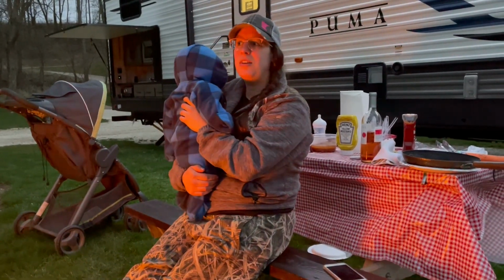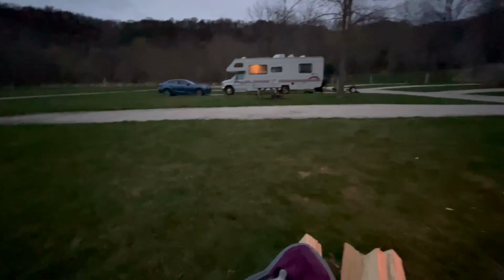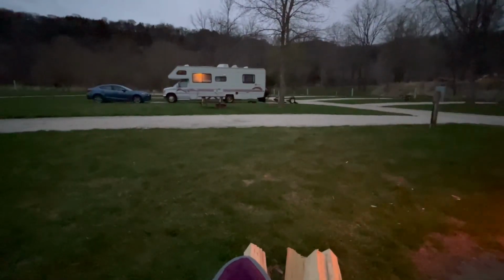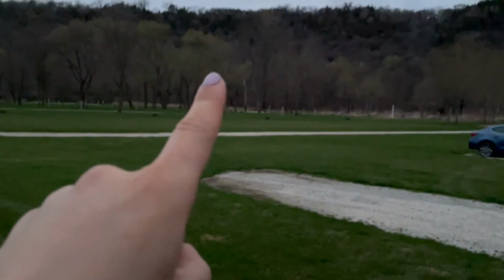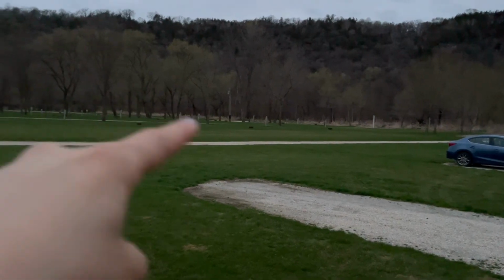So yeah, I don't know. I mean, if this was full, the only part that sucks is you would literally have somebody camping right there. But if you point it to the hill, center the hill, so you can see a little bit more spread out. You can see the hills up there, and the river is right beyond those trees, which I showed them earlier.